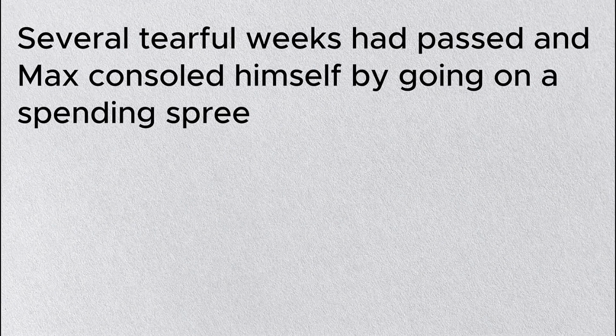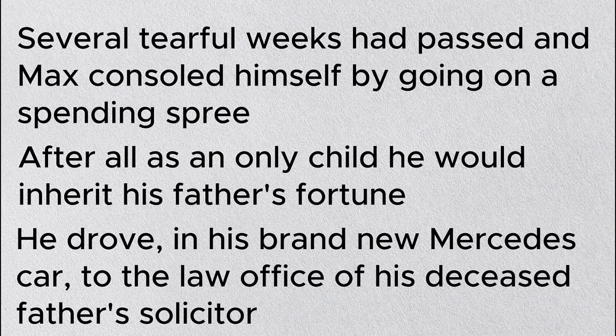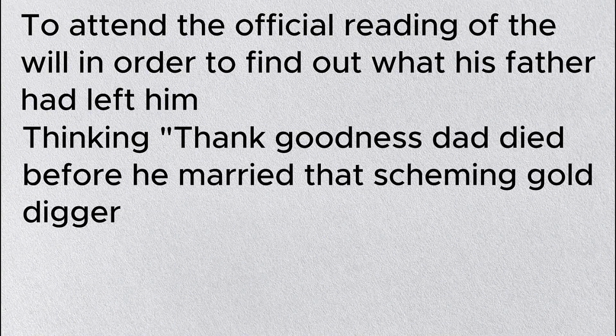Several tearful weeks had passed, and Max consoled himself by going on a spending spree. After all, as an only child, he would inherit his father's fortune. He drove in his brand new Mercedes car to the law office of his deceased father's solicitor to attend the official reading of the will in order to find out what his father had left him, thinking, "Thank goodness Dad died before he married that scheming gold digger."